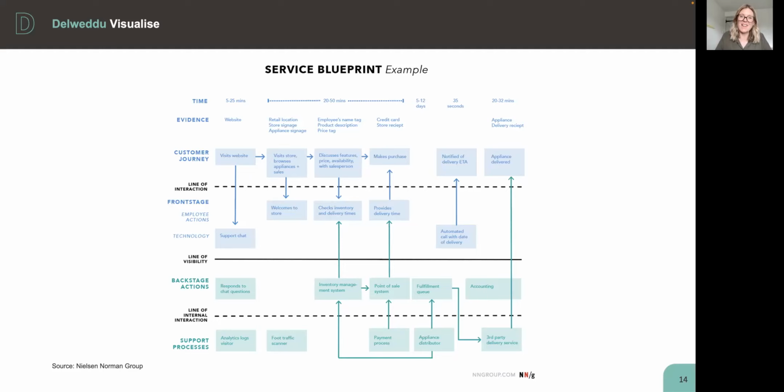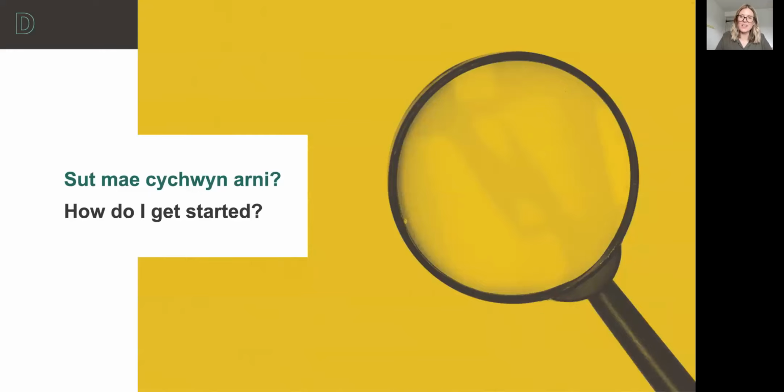We're moving into our final section now, where I'm going to give you some tips of how you can get started with service design. I can only assume that you're thinking that this all sounds amazing and that you'd like to get started within the services that you work within. So I'm going to share with you 3 tips.